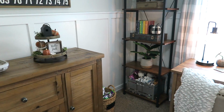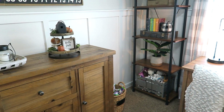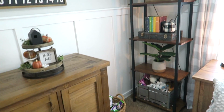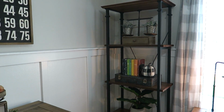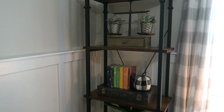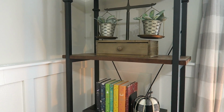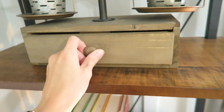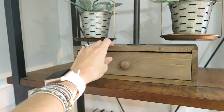I've had this bookshelf in here for a while now. This was also a Wayfair or Birch Lane, one of their companies, but I just love it for the storage of it. The scale, that's Decor Steals. I actually store my essential oils in here. You see them in there? So they're up high and out of reach.